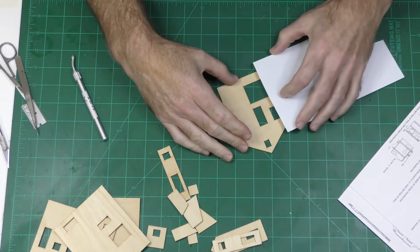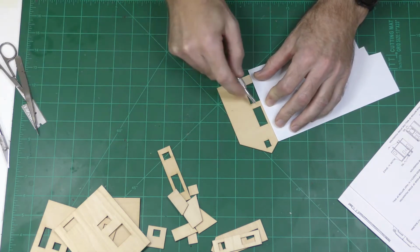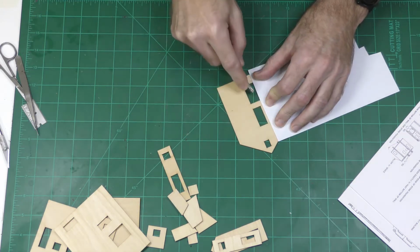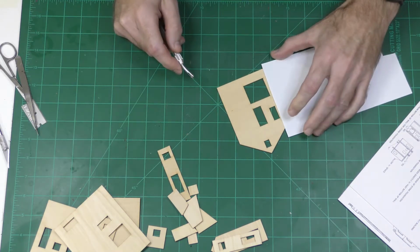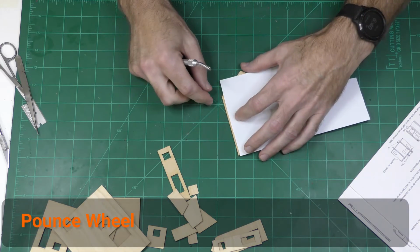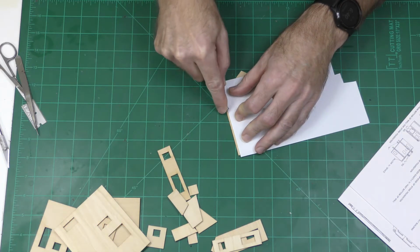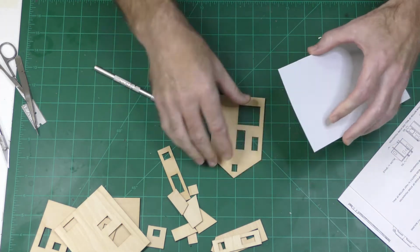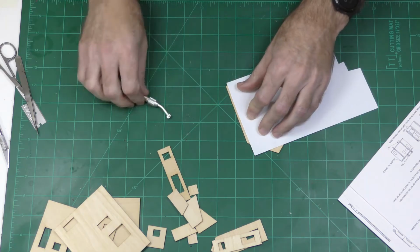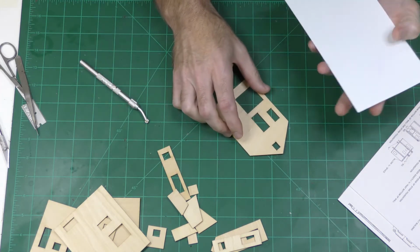The instructions do explain how to build this kit as a diorama, and you start out with the base, but I'm going to start out by building the building. And all of these buildings kind of start out the same. The first thing you want to do is use a pounce wheel to add some nail holes along the wood panels. And I'm using a sheet of plastic as a straight edge as I mark those. The diagrams tell you where to put the nail holes on each panel.